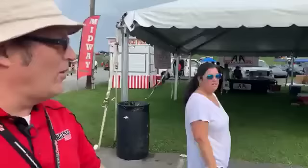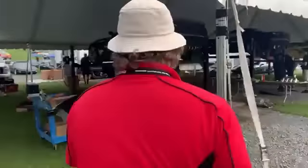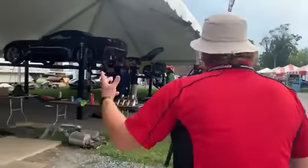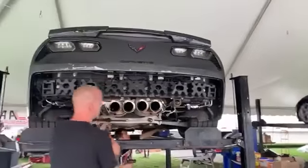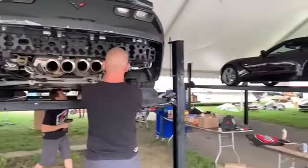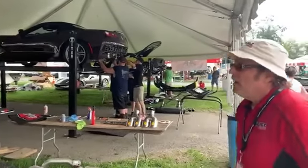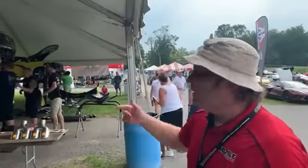So A&A here doing these on-site installs. We're going to the tent. They have a brick and mortar location here in Carlisle as well, not too far from the facility. But you see they're working on the exhaust. And the work that they're doing won't void any kind of warranty that you may have on your vehicle. And they'll do it right here while you enjoy the show. You bring them the car, they do the installs, you go walk around and have some fun at the show.